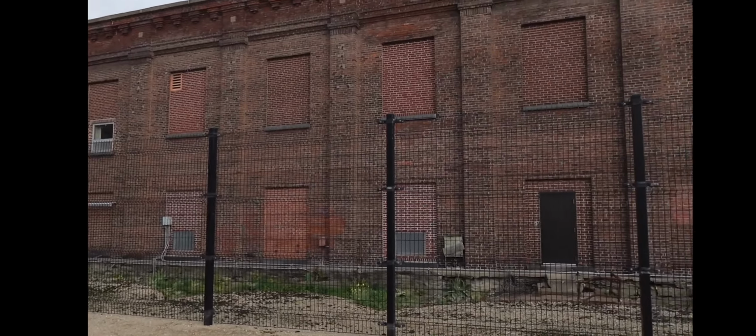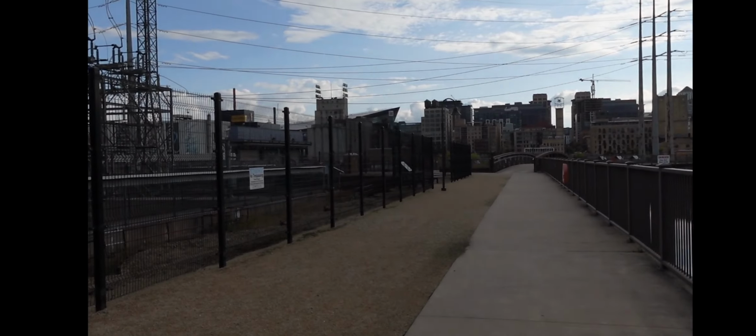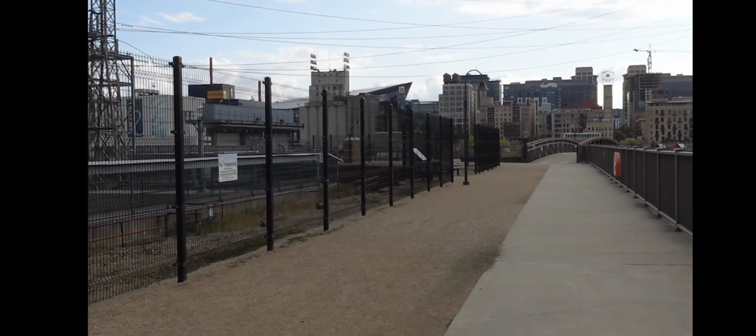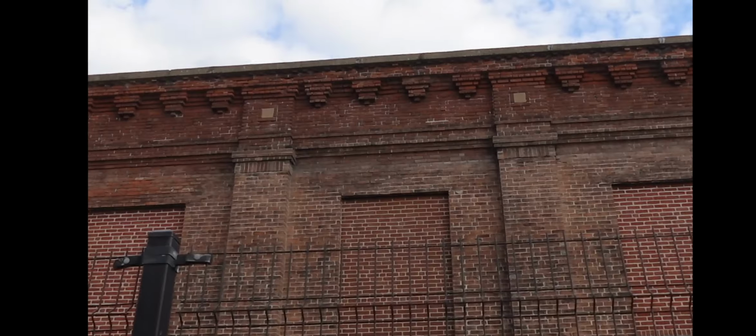This is Minneapolis. We are at the power plant. We've been here a few times from different ends of it down below and such, and here we are at the top of it, seeing the whole building for what it is. They still use it today.